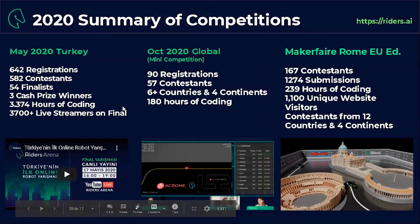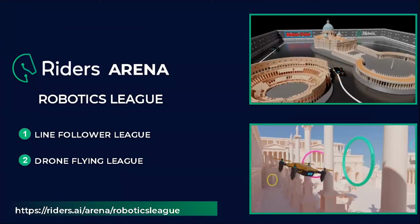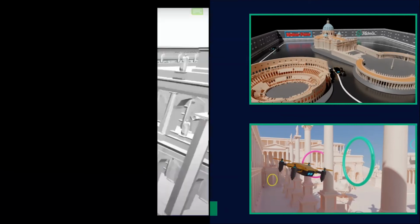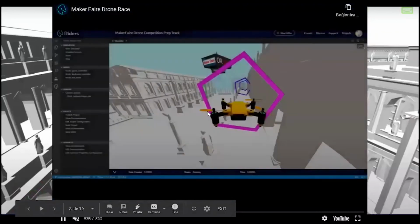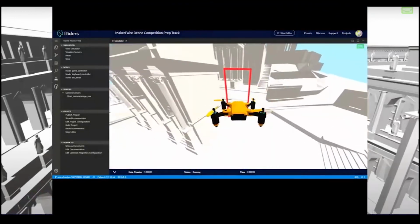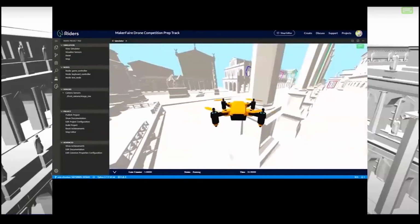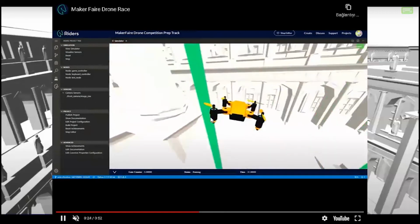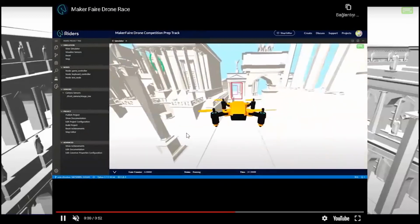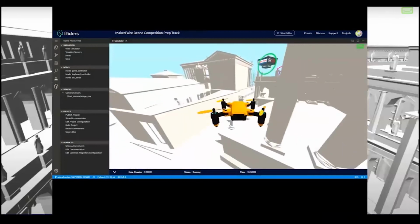One of the best opportunities Riders provides is the competitions, and we have held many different competitions until now, and these were very successful. There were over 100 registrations and contestants, and there were more than 20 hours of coding per user in those competitions. For example, this was a drone competition, a Maker Faire drone race, and you are seeing how you are coding, either coding or using some keyboard functionality, but you can also code your own keyboard as well. This is also one of the nice features of the Riders platform. And with that competition, there were over 80 participants and 20 hours of coding, basically.